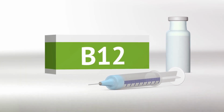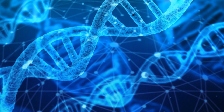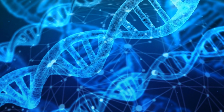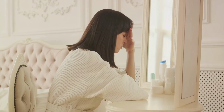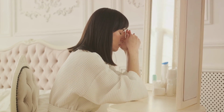Finally, let's tackle a nutrient that often concerns vegans: vitamin B12. This little powerhouse is crucial for our bodies. It helps make DNA, keeps our nerve cells happy, and plays a vital role in the production of red blood cells. While B12 is naturally found in animal products, it can be a bit tricky for those following a vegan diet. But don't fret, it's not a lost cause.